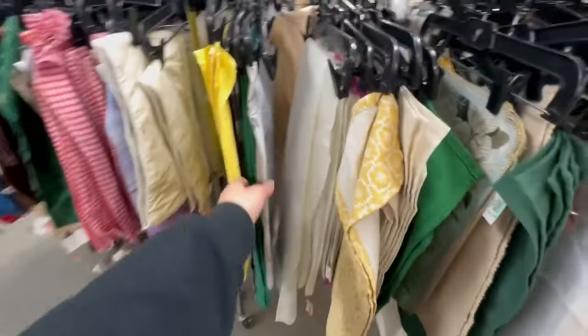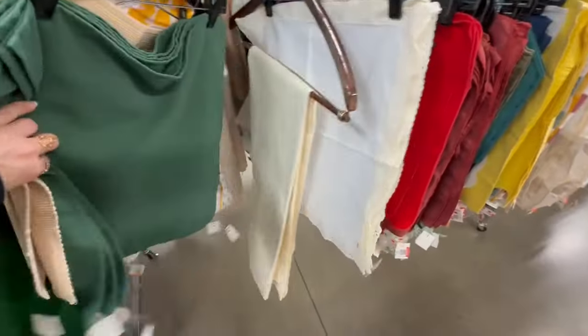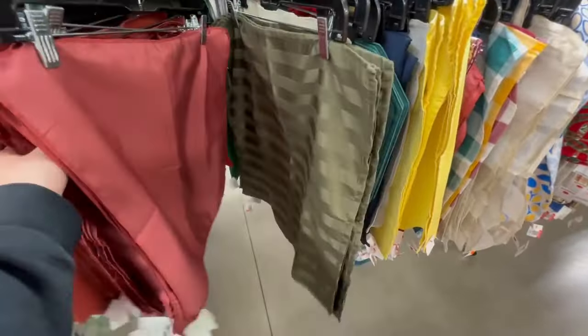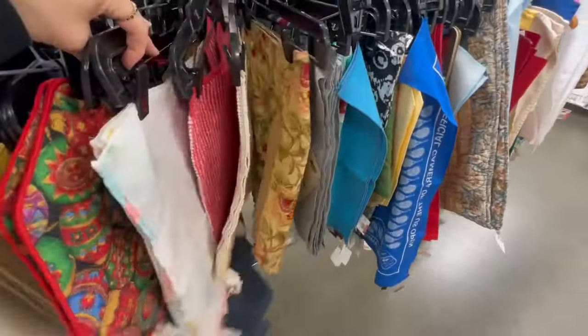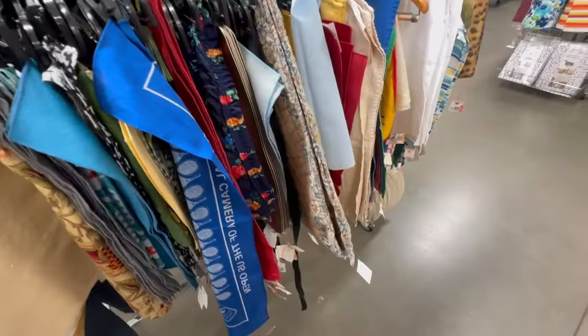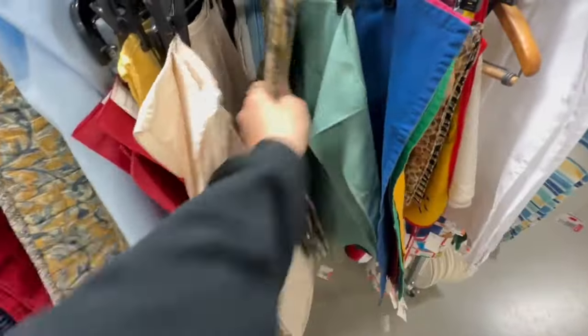One thing about me is I absolutely love looking through the linens. You truly never know what you're going to find. I have found some really awesome pieces for my home hidden in the linen section. On this particular trip, I am keeping an eye out for any sort of fabric that I can use to recover the chairs of the new dining set that we got. So we're taking a browse.